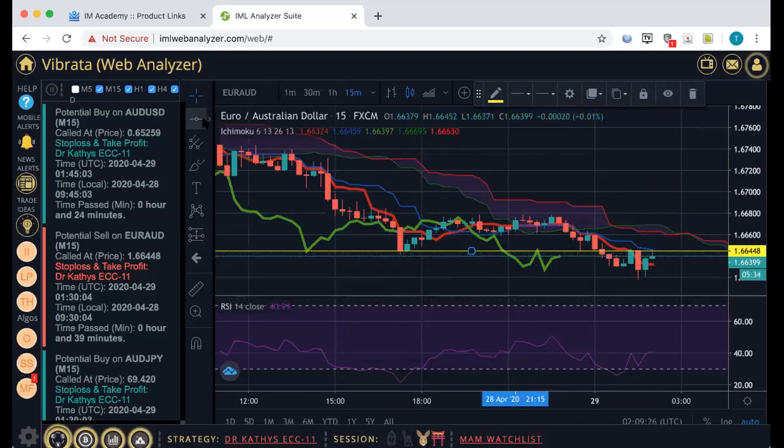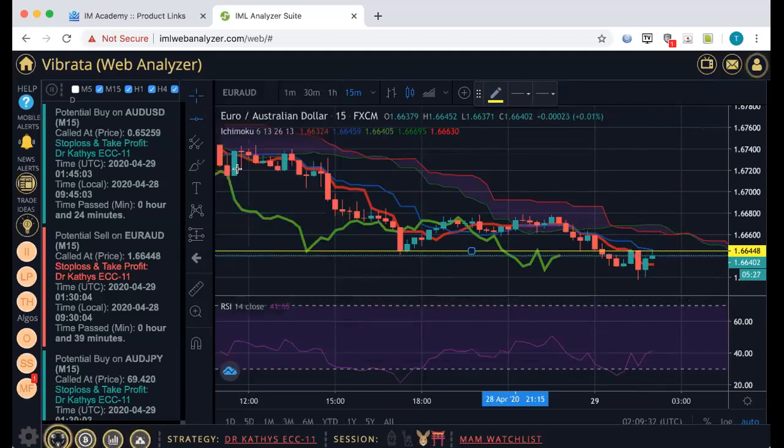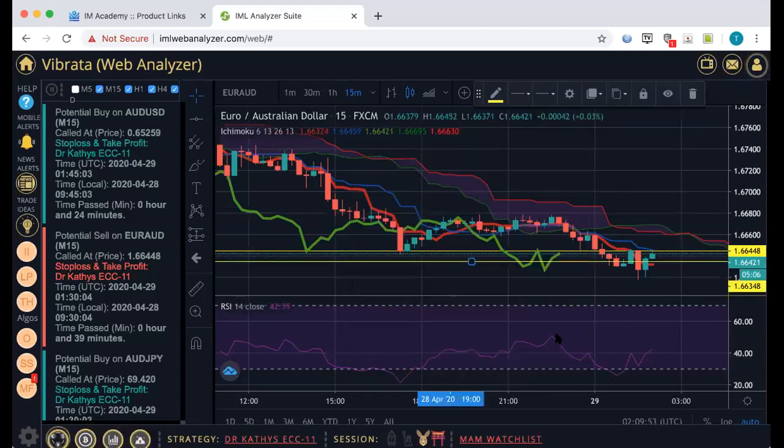I know this is a sale, so I'm going to go to my trend line again. I'm going to click on my horizontal line, click anywhere on the chart, go to settings, and I'm going to set my take profit by subtracting 10 from the called at price, which would be 1.66348. This will be my take profit for the trade. And as you can see, the adjustments have been made.